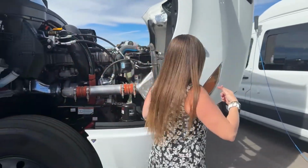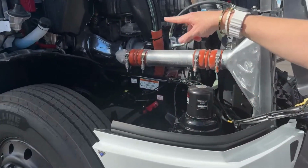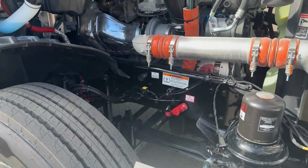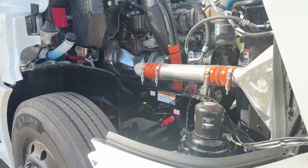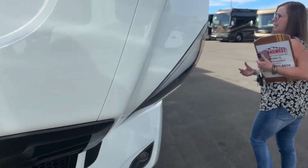And then before we close it up, jump points are right here for your chassis battery. So is your windshield washer fluid. It's over here on this side. All of your fluids, of course, are really easy to access here.